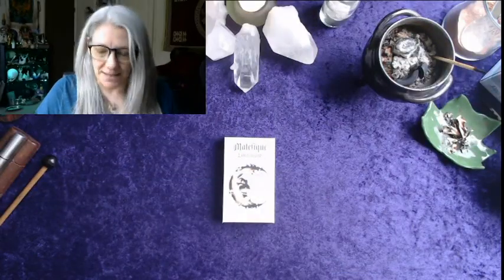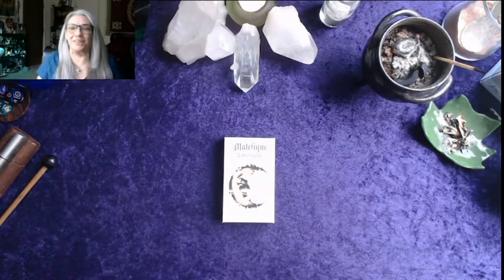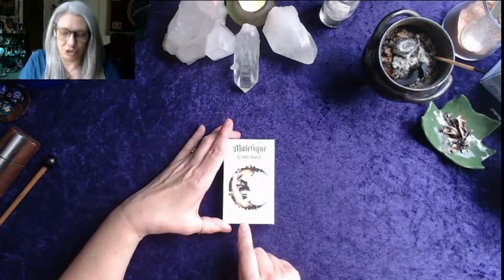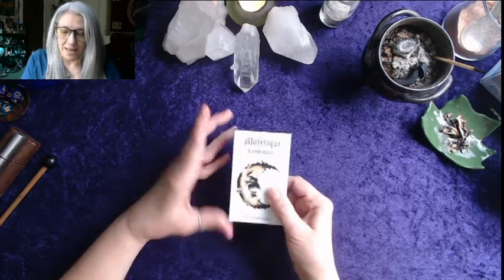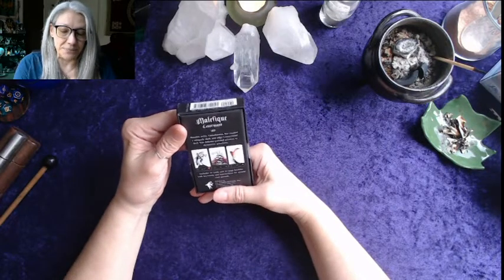I am here today on a casual Friday to unbox an Oracle deck. The one we're looking at today is the Malefique Lenormand. I love this deck. It's part of my growing collection of Lenormand style decks. It is by Gniedmann, and it's in this lovely little hard shell box by US Game System.